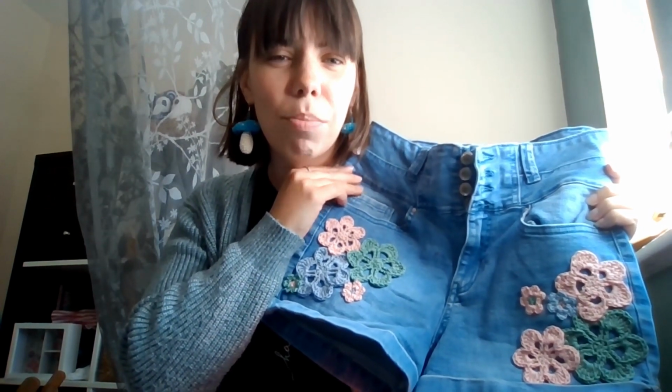The flowers take a surprisingly long time, but it didn't really matter because you can do it while you're watching TV, which is very lovely. I did also crochet these earrings. I've crocheted another pair of the same colour for someone who won a competition for my Instagram follower competition. But I've made these for myself as well.